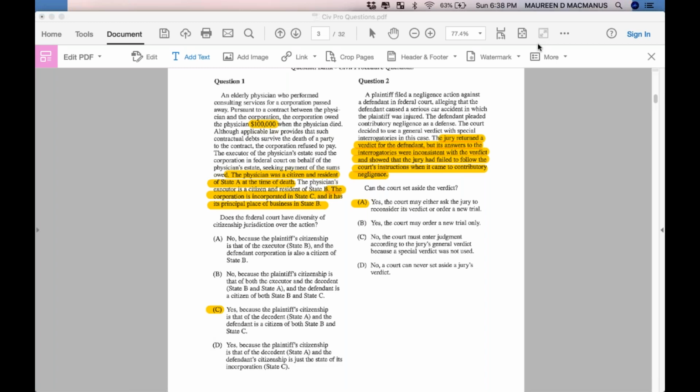The jury returns a verdict for the defendant, but its answers to the interrogatories were inconsistent with the verdict and showed that the jury had failed to follow the court's instructions when it came to contributory negligence. So this is an instance where a court can set aside a verdict if it's obvious that the jury didn't follow instructions, and it is here. So the court has 2 options. You can either ask the jury to reconsider or it can order a new trial. So that's what I'm looking for. So A says that exactly. Yes, the court may either ask the jury to reconsider its verdict or order a new trial. So that's what I was looking for.